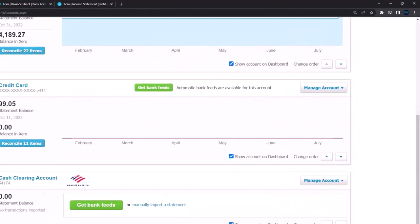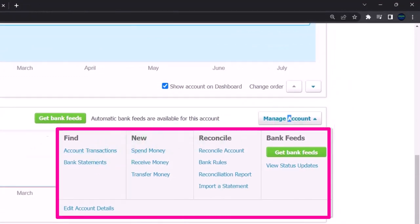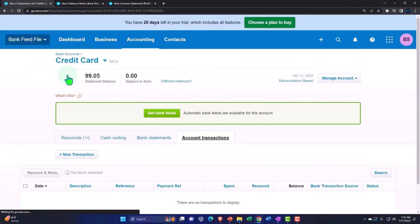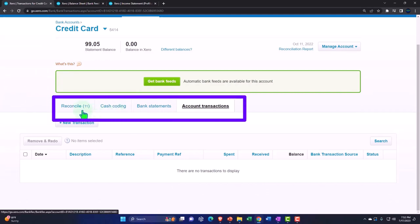Now, prior to this, I have been hitting the drop down and going into the account transactions. And I've noticed here, it's a little bit easier to just hit the credit card item up top, and that takes us into basically the same area where we have the account transactions, the bank statement stuff, the cash coding, which if you don't have that, you could turn it on, and the reconcile.